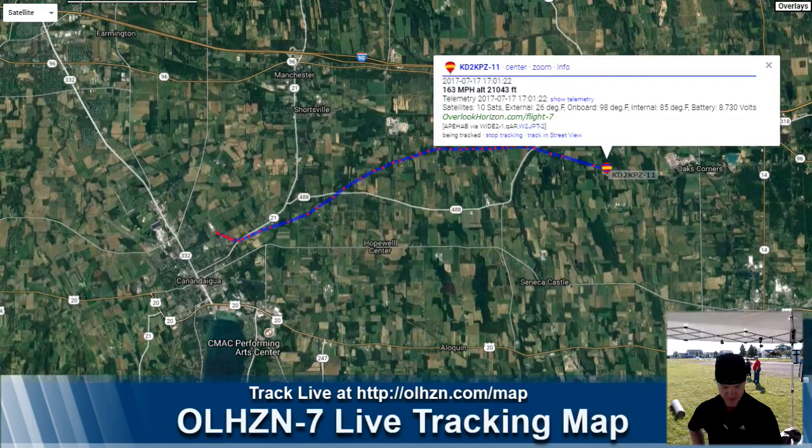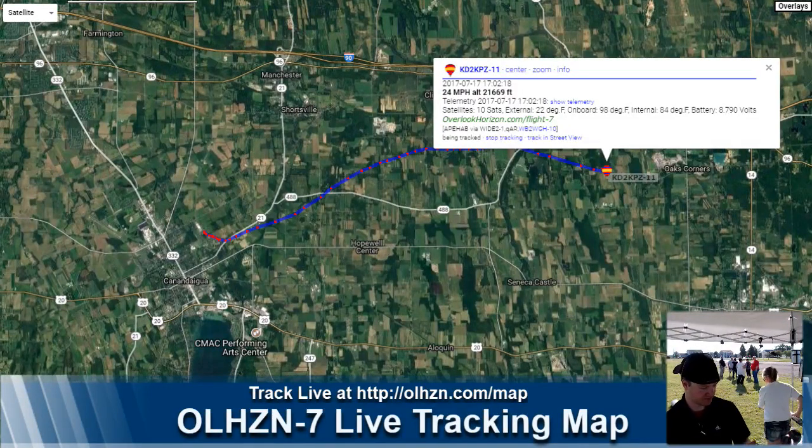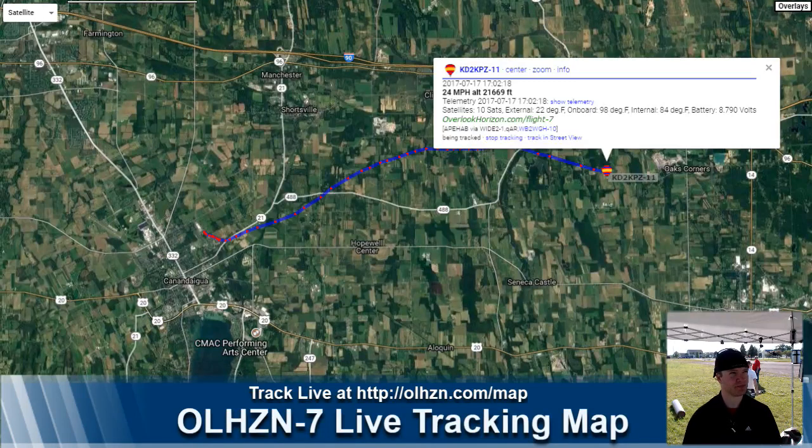Battery voltage is sitting at 8.73 volts, so that's real good. Really, we only need about 3.6 as our minimum, so we've got plenty of battery. Oh no, sorry, not 3.6. 6 volts is our minimum, so sorry. So we've got plenty of battery. We should be doing well here. I might actually be wrong on that 6 volts. I think each cell dies at about 3.3 volts, so it might be more like 6.6 volts that is our minimum.